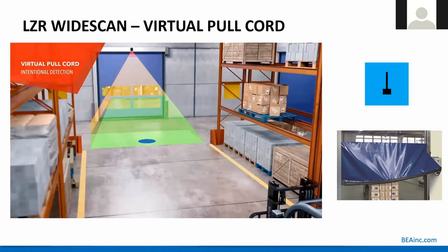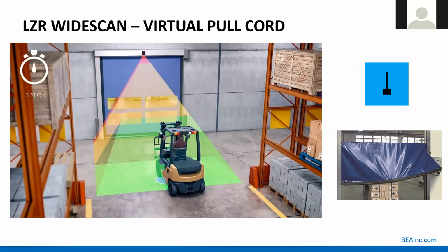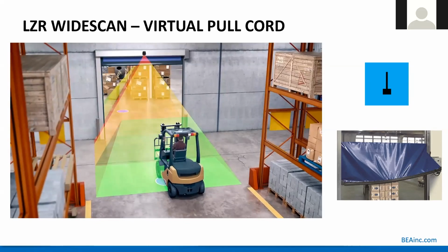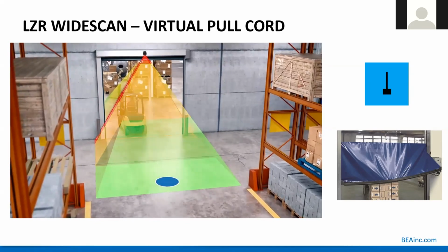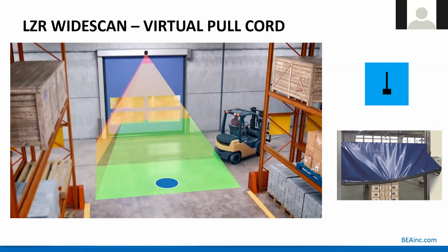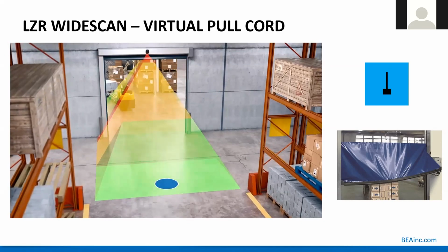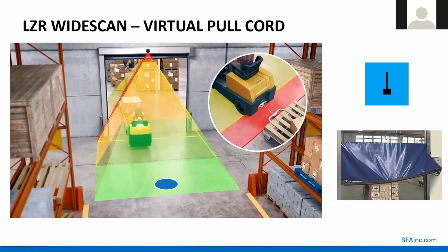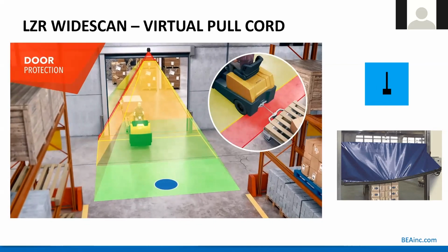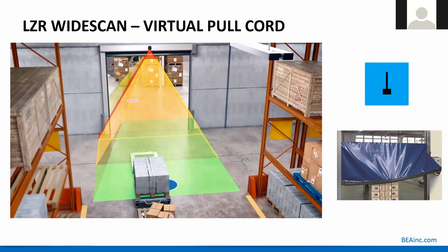The WIDESCAN has a distinct feature, which is the virtual pull cord. The virtual pull cord is certainly being well received by the marketplace in today's environment, where we're living in a pandemic environment and everything needs to be touchless or contact free. So different facility managers are envisioning the way their entrance systems are being exercised and how they can minimize a contact environment and go contactless. So the virtual pull cord goes with that vision, and the nice advantage of the virtual pull cord is you can create up to 3 of them anywhere in the volumetric pattern field size.